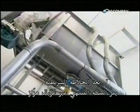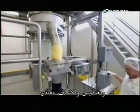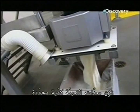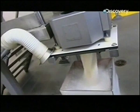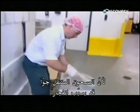After the ribbon blender, the finished flavouring passes through a vibrating screen, a magnet and a metal detector. The packaging equipment weighs a specific quantity and dispenses it into cartons lined with polyethylene. A suction hose vacuums up any dust in the process because airborne powder is an explosion hazard.